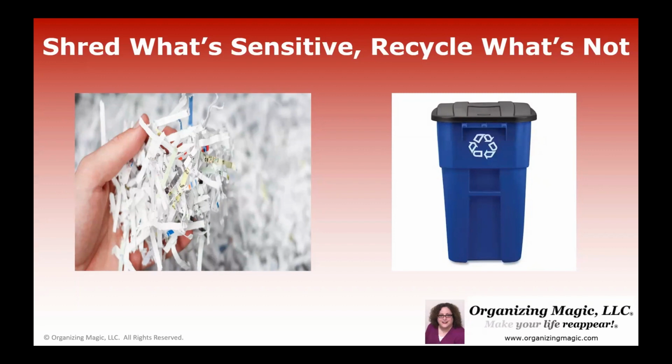And when you shred, you want to make sure you use something that makes cross cuts, which looks like confetti, like the picture that you see on the screen, versus the older version of shredding machines that used to just make long strips. If someone really wanted your information, if you saw the movie Argo, you know that strips can be taped back together. So crosscut shredder for what's sensitive and recycle the things that are not sensitive.